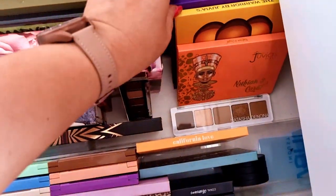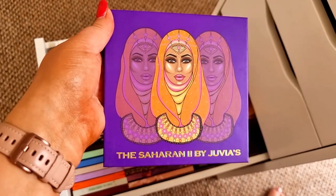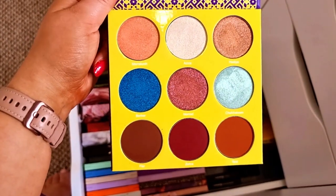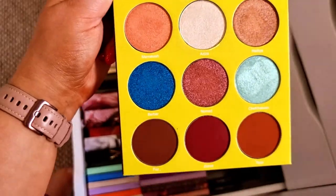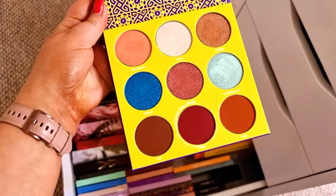And then I'm going to roll this palette in from Juvia's Place. I got this palette from Milan. This is the Saharan 2 by Juvia's. Okay, so look at that. Isn't that beautiful? Such nice colours. But this one hasn't gotten its fair share of love just yet, so I want to pull this one out.